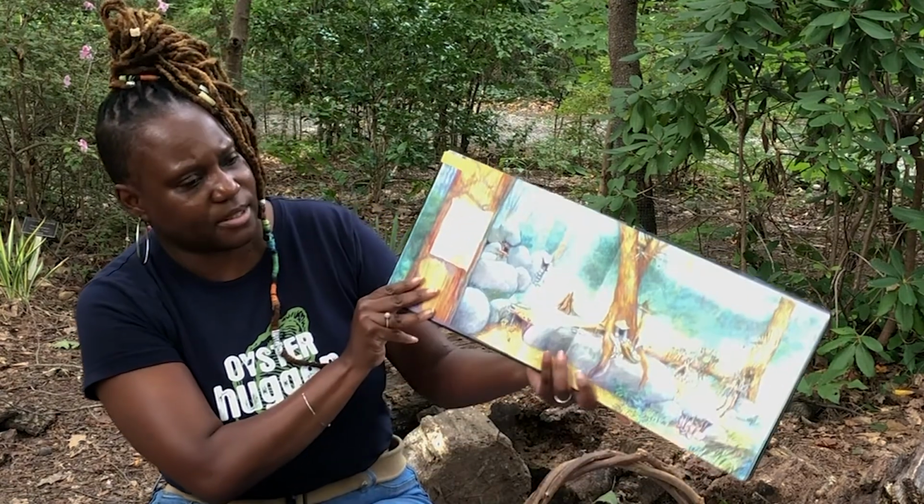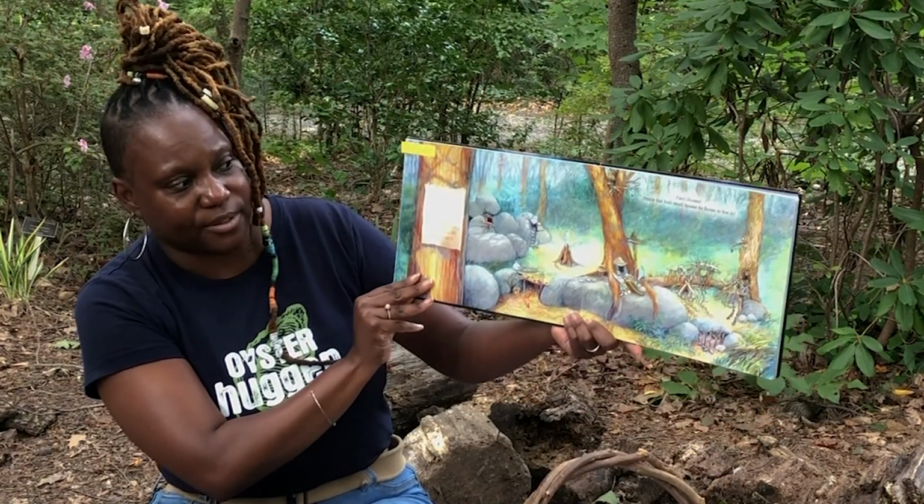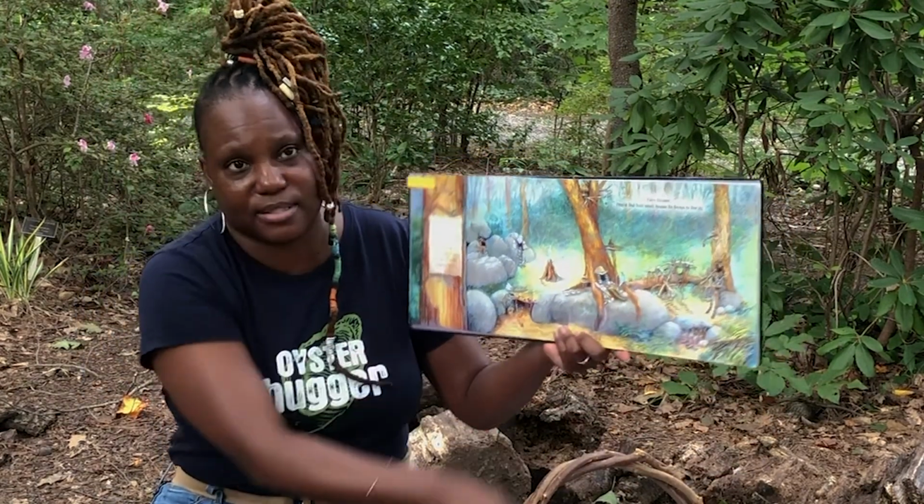See all the fairy houses? I have a surprise for you later. We may see some fairy houses of our own.